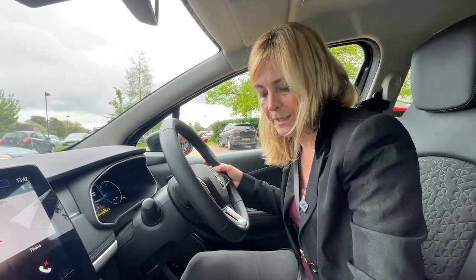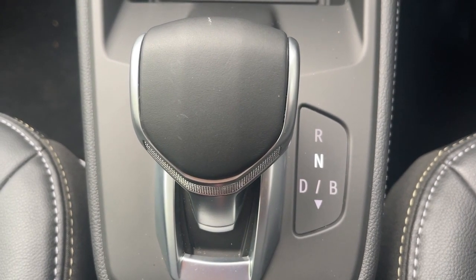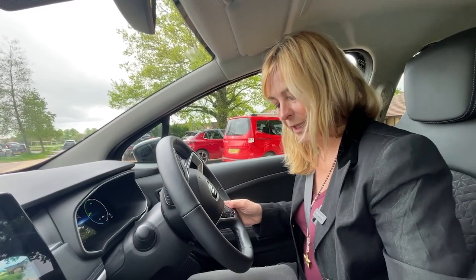So let's leave this dog walking Central Park and take it for a spin. This apparently is a one-touch selector. This thing, I have no idea what that means. So there's reverse. Here's the thing I'm not so keen on, right?